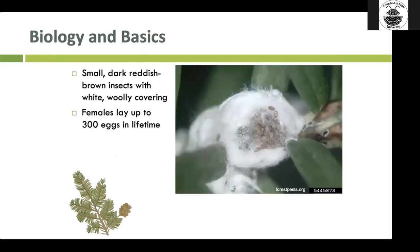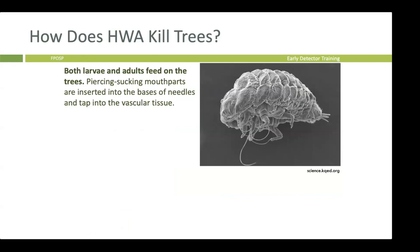What's an adelgid? They're small, dark, reddish brown insects with a white woolly covering. Here you see a woolly covering with a lot of eggs inside them. And a female can lay up to 300 eggs in a lifetime, so they're quite capable of reproducing. And the way it kills trees is by having sucking mouthparts.